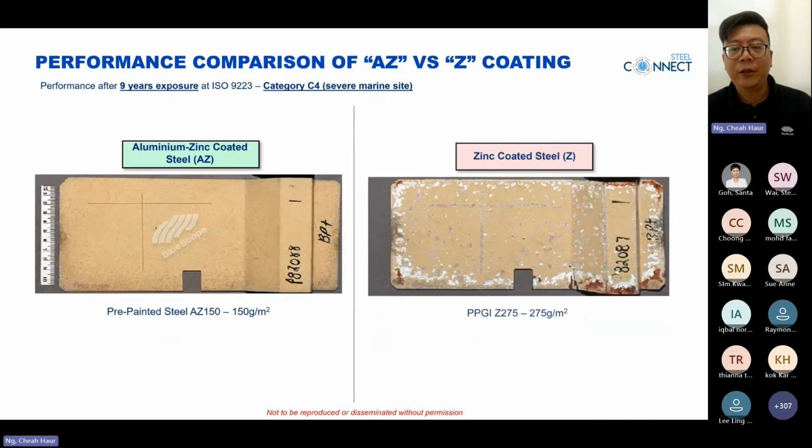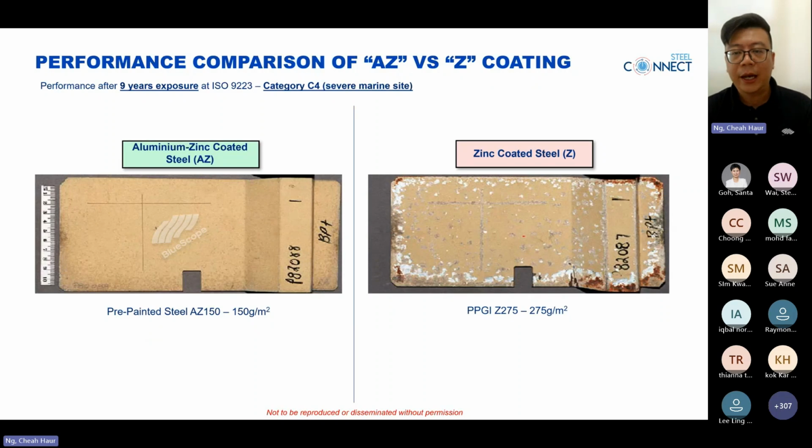Okay, so now I would like to show you how the rust happens under the paint, or how the blistering looks like. The samples shown in this slide were exposed to a severe marine environment, C4 environment, for 9 years. On the left-hand side, the AZ150 coated pre-painted product does not show any sign of rusting at all. At the cut edge, there's no sign of red rust at all.